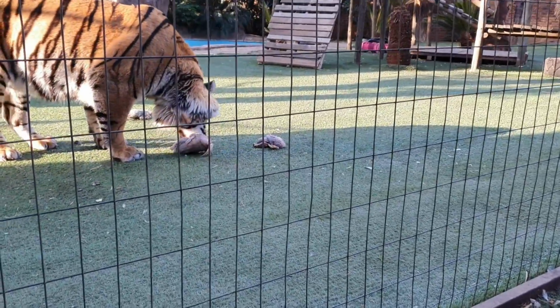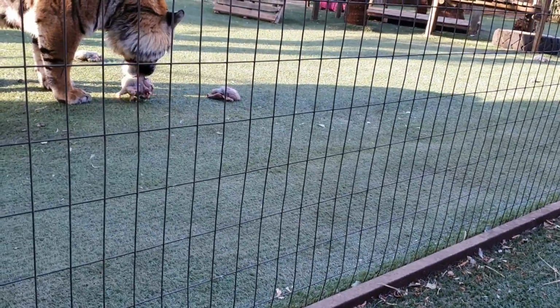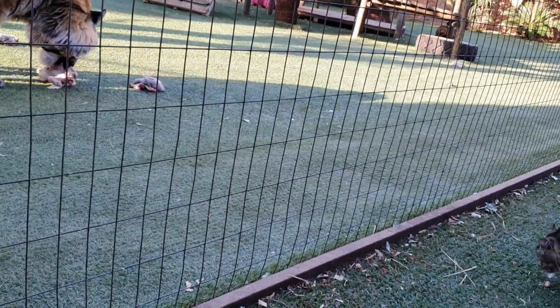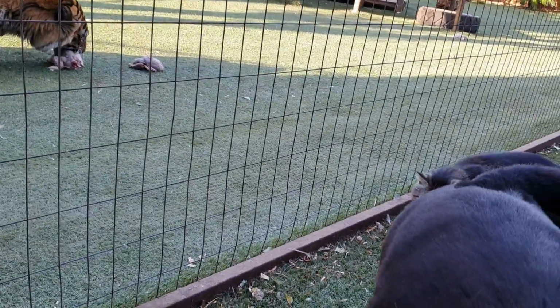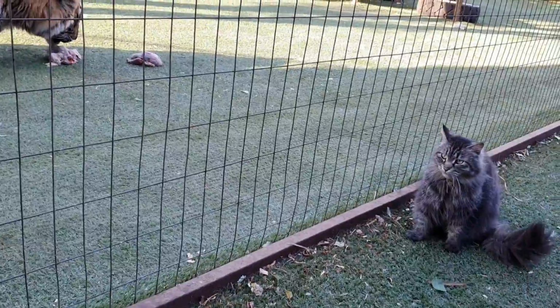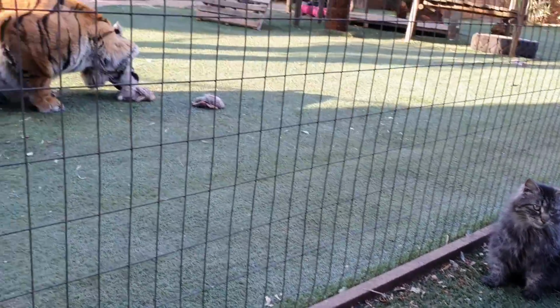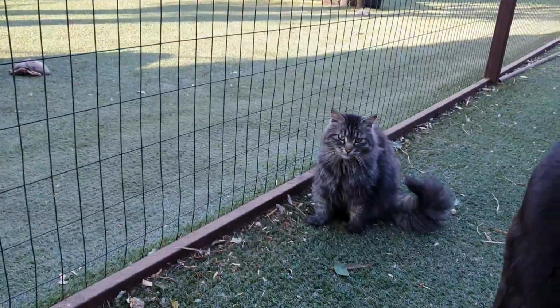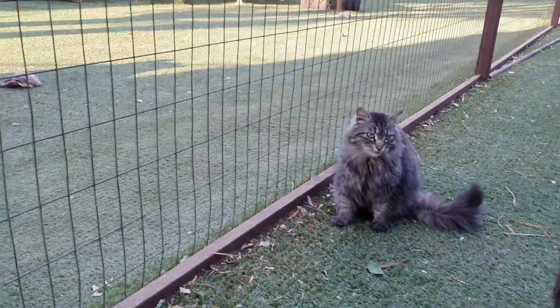I really have to make a plan so that I don't need to use one hand for everything. That's probably my biggest holdback at the moment. But I'm managing. Mother cat just waiting for hers as well.